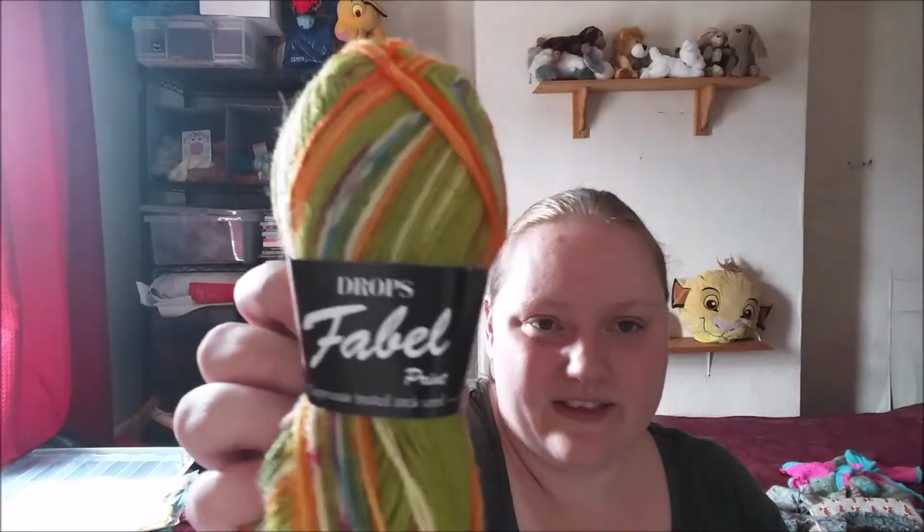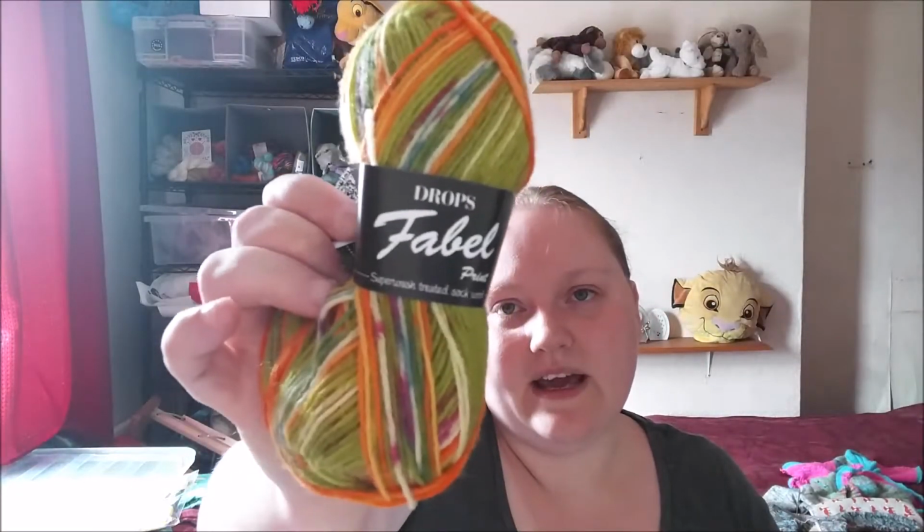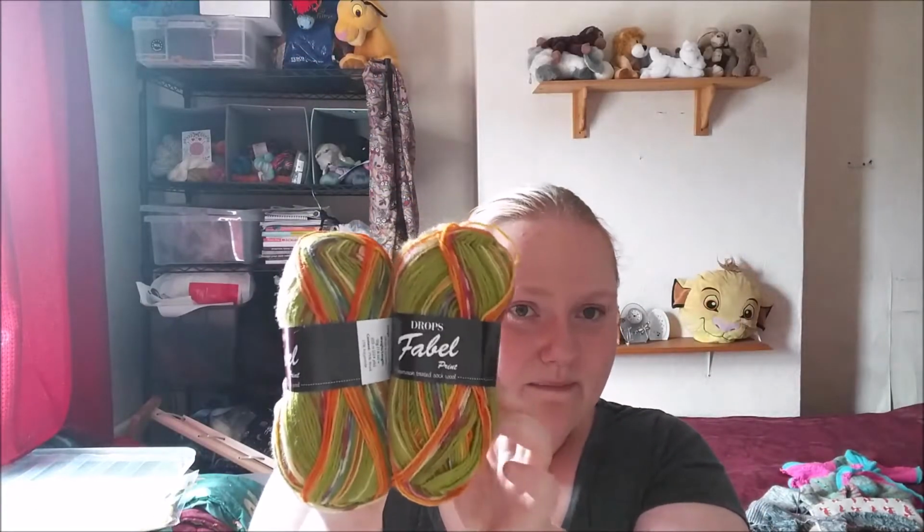So I went in and bought some yarn. I didn't really have any particular need for yarn. I mean, that's a small selection of stash, and that's still a lot. But anyway, I picked up some Drops yarn while I was there because it's so cheap. So I picked up some Drops Fable. I got this colourway, which is colourway 151, and the colour is Guacamole. I love guacamole. One of my favourite ever foods. So I got that one, which is Guacamole.